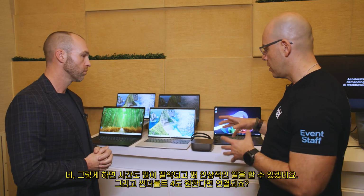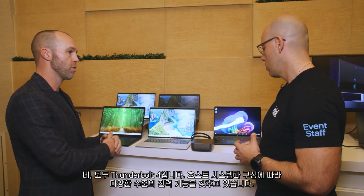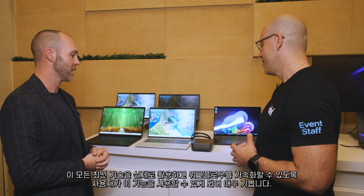And these are also connected if you want to through Thunderbolt 4, right? That's right. It's all Thunderbolt 4. We have various degrees of power capabilities depending on what the host system is and what the configuration is. So very excited to get these in the hands of the users so you can really take advantage of all this latest technology and accelerate workflows.